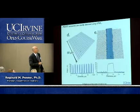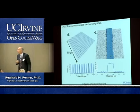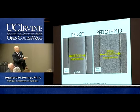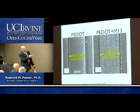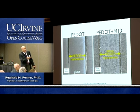So I just want to show you a few pretty pictures of what these other devices look like. They don't work any better than what I've just shown you, but I want to give you a flavor for what we're trying to do. We can make nanowires of this plastic virus material, and we can make biosensors from those.